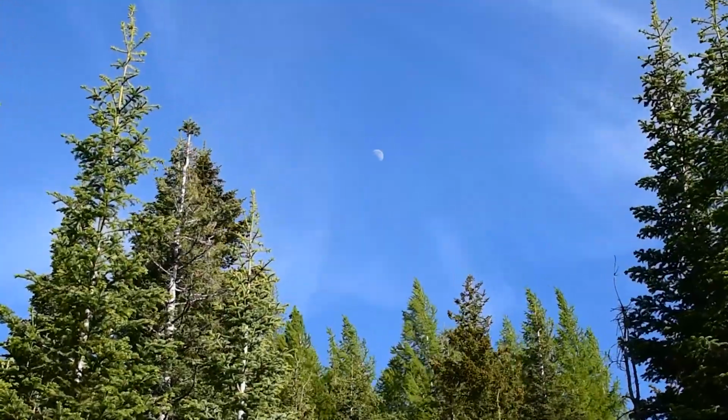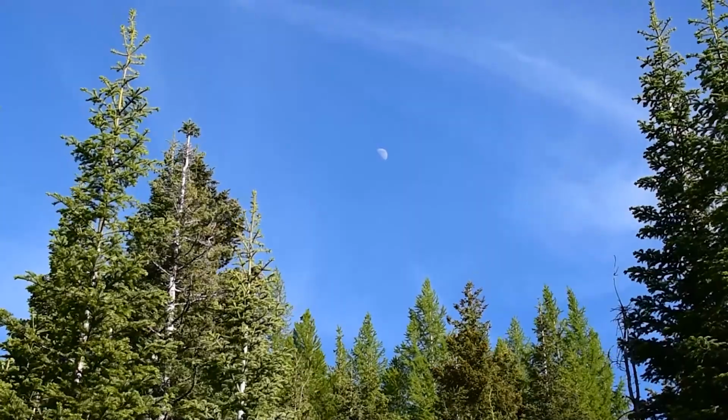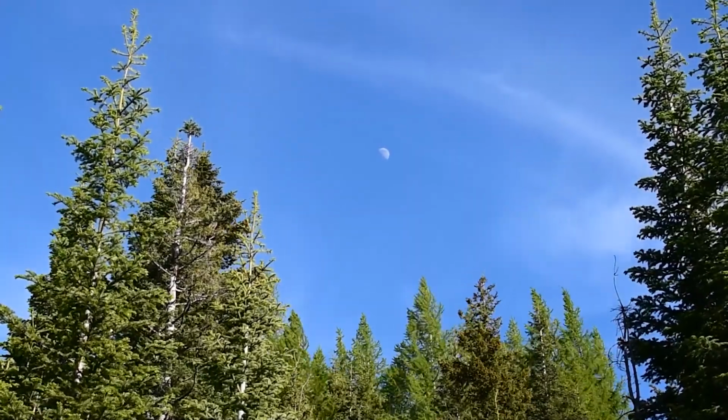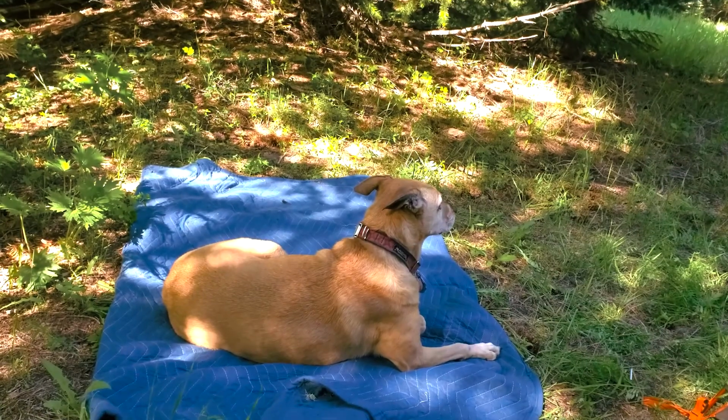Yeah, you can see the breeze big time up in the high trees on the hill above me. Man, the sky is looking pretty cool with the high clouds around the moon. Good girl, Emma. She's a good dog.